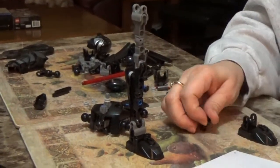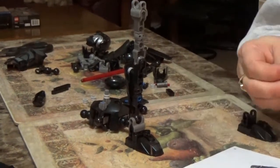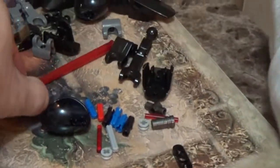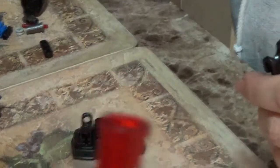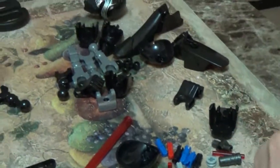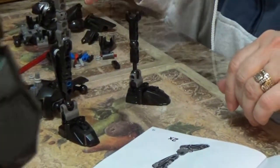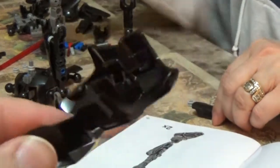Looks like his lightsaber is pretty much built for you for the most part. Wow, this feels really interesting. So it's a rubberized plastic. So looks like it's the chest plate, quite glossy.